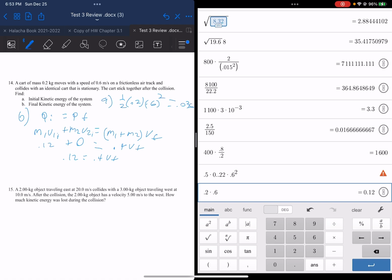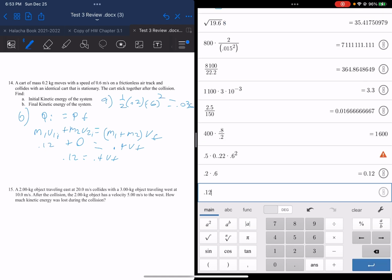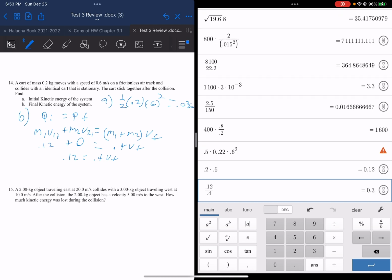Our final speed of the two carts is going to be 0.12 divided by 0.4, so that's 0.3. Vf equals 0.3. So what is the final kinetic energy of the system? The final kinetic energy of the system is 1/2 times 0.4 times 0.3 squared. Again, that's 1/2 mv squared.